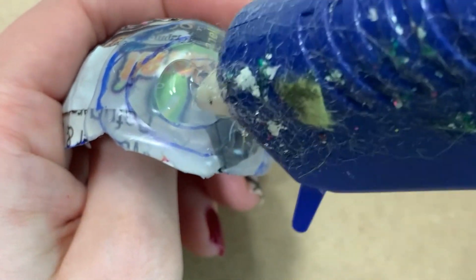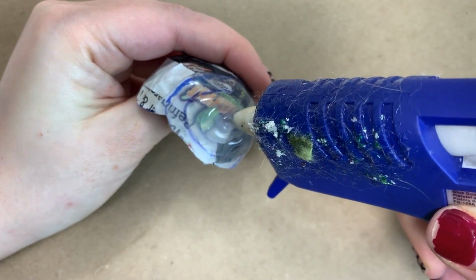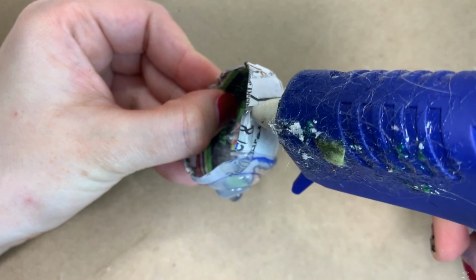I decided to go with this paper mache base because I thought it would really give the shell a kind of homemade look. And I think it's a sweet idea that Gail loves her pet snails so much that she made this shell herself out of paper mache.